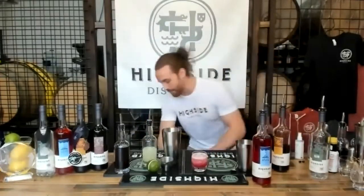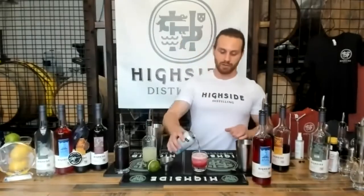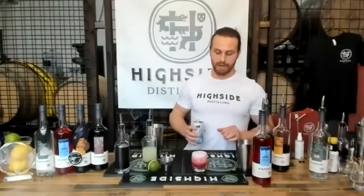If you have a much larger glass, what I'd recommend doing is adding some ice to top it so that you don't dilute the drink too much with soda water. For this size cocktail, I'm adding probably between 1.5 ounces to 2 ounces of soda water. So that's really the next step here. I'm going to grab a can of seltzer water here, and I'm just going to top the cocktail like that, and you should get a nice little foam going there.